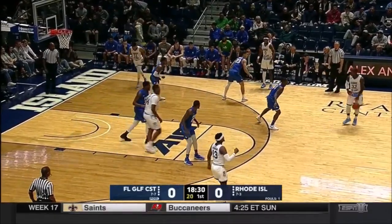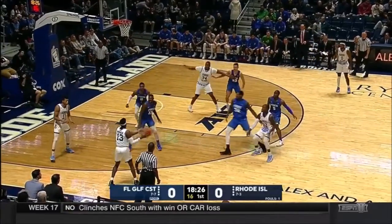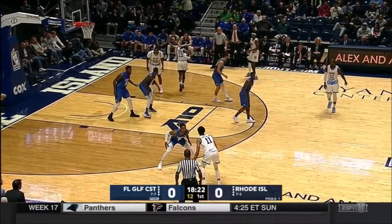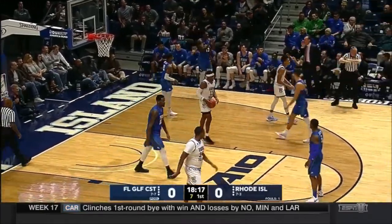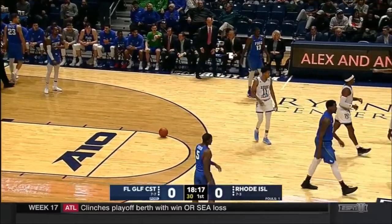Unlike Florida Gulf Coast, Will, this is a guard-oriented team. Berry will set high ball screens. He's good with the ball. He can convert in the paint, but it's an outside-in basketball club. Still scoreless, 100 seconds in. Robinson thought about a shot, and he will be called for a travel. And usually that's what Rhodey does on the other side, turn you over.